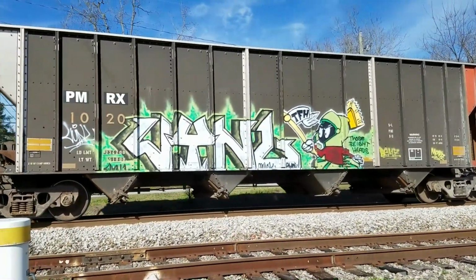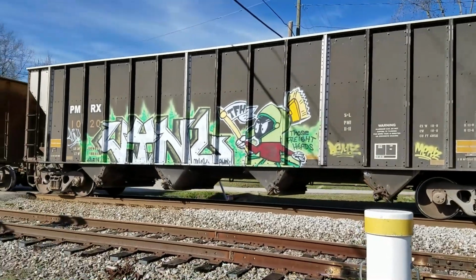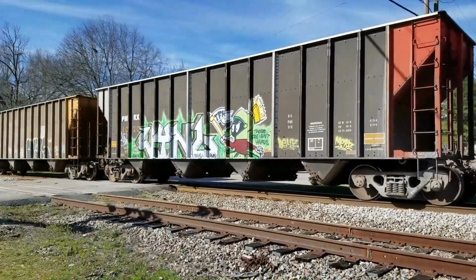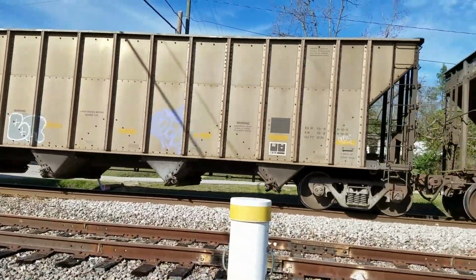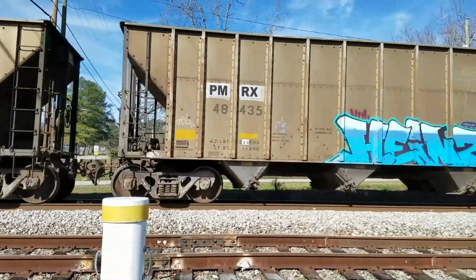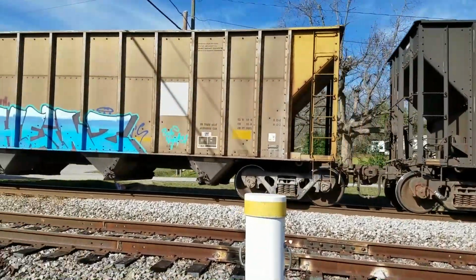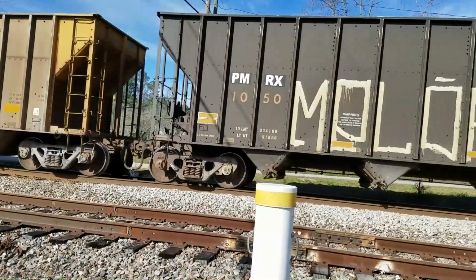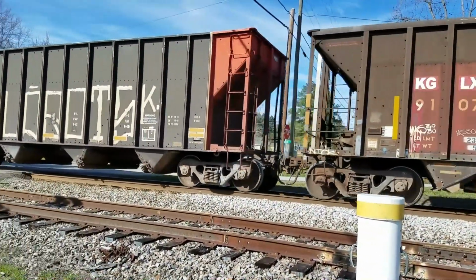That's my favorite character too, right there. A little Martian. Yeah, a little Martian guy. I love him to death. That's pretty cool. So low lights. That one's not finished. Well, it might be.